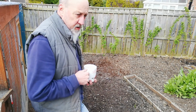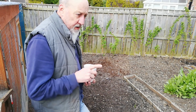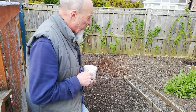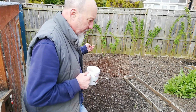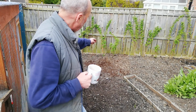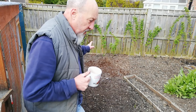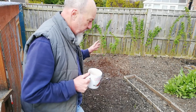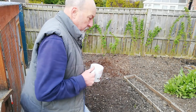My new plot is sitting there now, settling down, ready. I think I've decided that that's where I'll be growing my lettuce, spring onion and radish. Although I did think I might put some radishes out here in between some of the other crops. The parsnip, for example, it's a long growing season. In between those rows indicated by the sticks at the end, I could possibly put some radishes in there, and they will crop and be gone a long time before the parsnips are being interfered with. So that's a way of, again, catch cropping, as they call it, getting more than one crop from one section of soil.